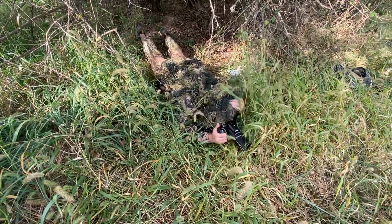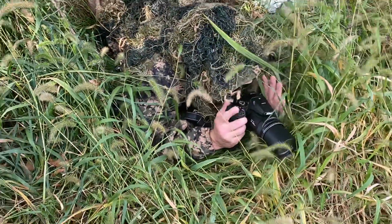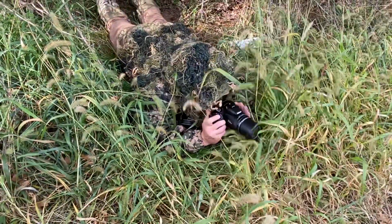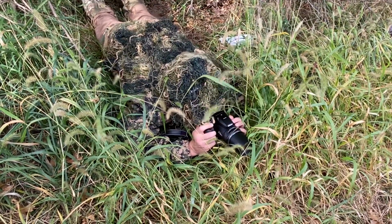Keep in mind that in this same time, I'm going to have gloves on and a green netting over this camera. There's no way someone's going to see me like this.